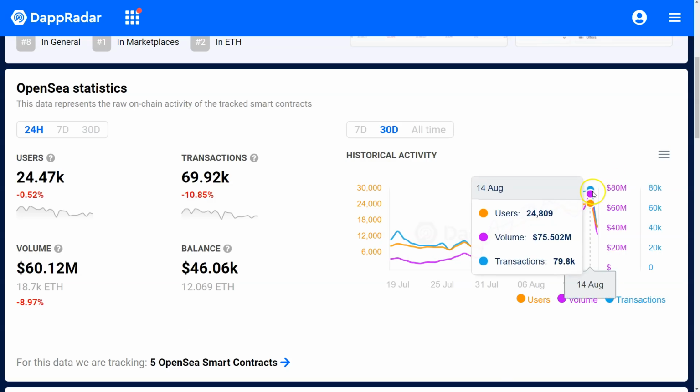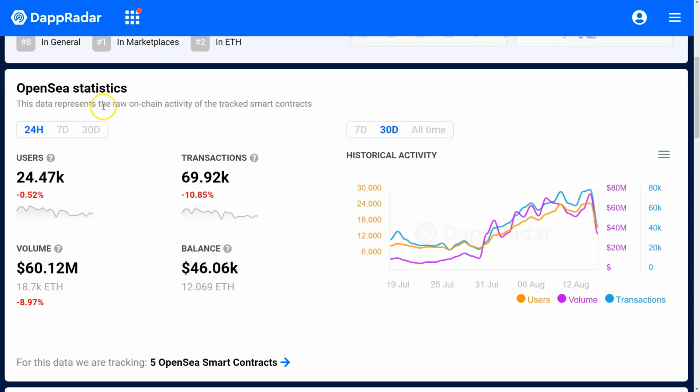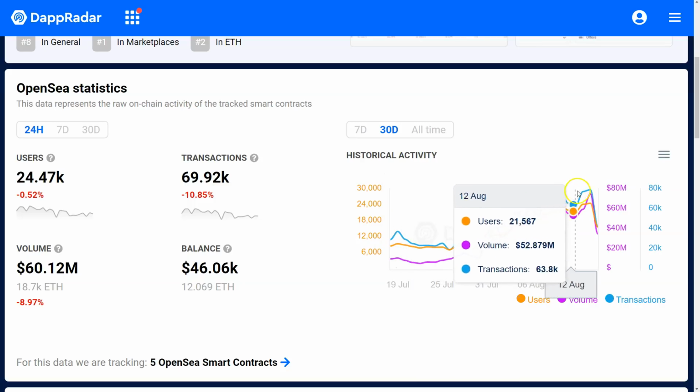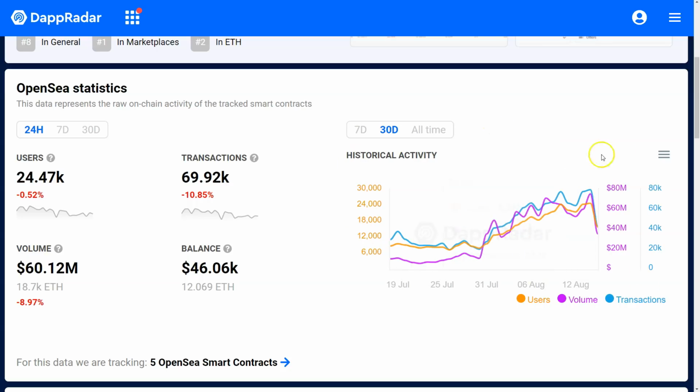And OpenSea volume is starting to go down. Looks like, I don't know if this is full data for the 15th of August, but this is on DApp Radar. Not a great chart to look at, but it's information to look at anyway. And you can see volumes are tick, tick, tick, and here's the top of the roller coaster and everything goes down, right? So be careful with NFTs.